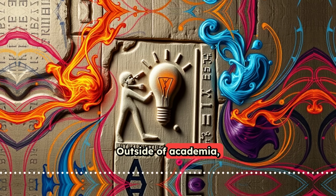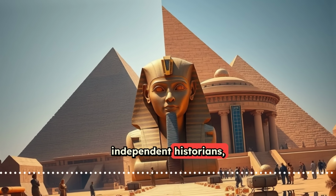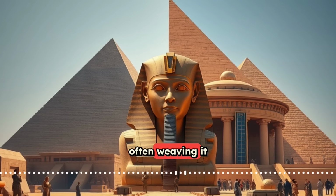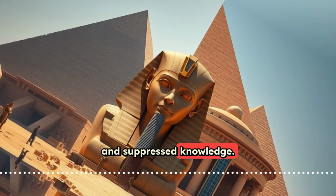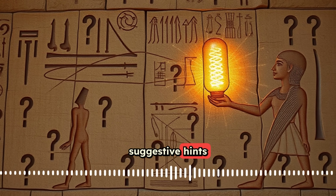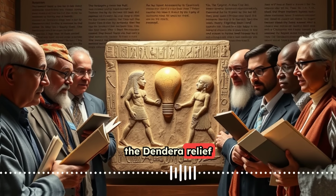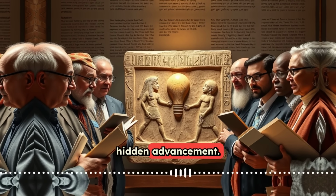Outside of academia, the theory has taken on a life of its own. Fringe researchers, independent historians, and ancient technology enthusiasts continue to build their own frameworks around the Dendera Light, often weaving it into a broader narrative of forgotten science and suppressed knowledge. These theorists point to what they consider global patterns, suggestive hints that ancient civilizations may have had access to technologies we are only beginning to rediscover. To them, the Dendera relief is not an isolated curiosity, but part of a vast, global legacy of hidden advancement.